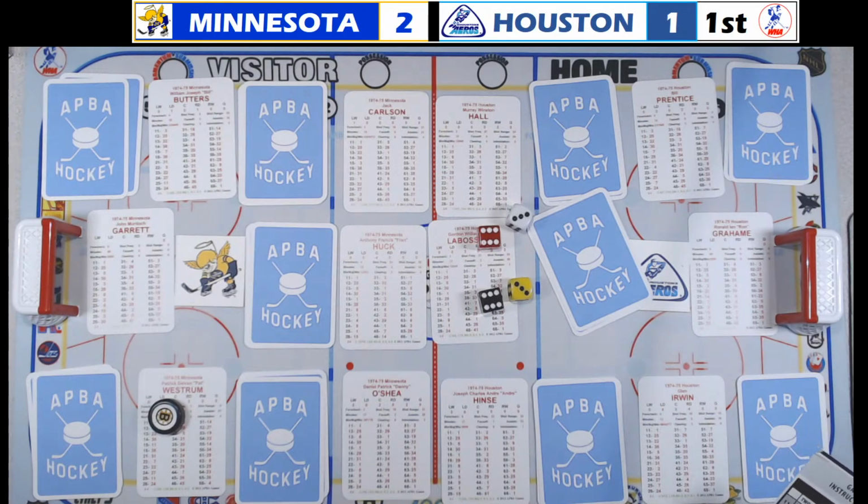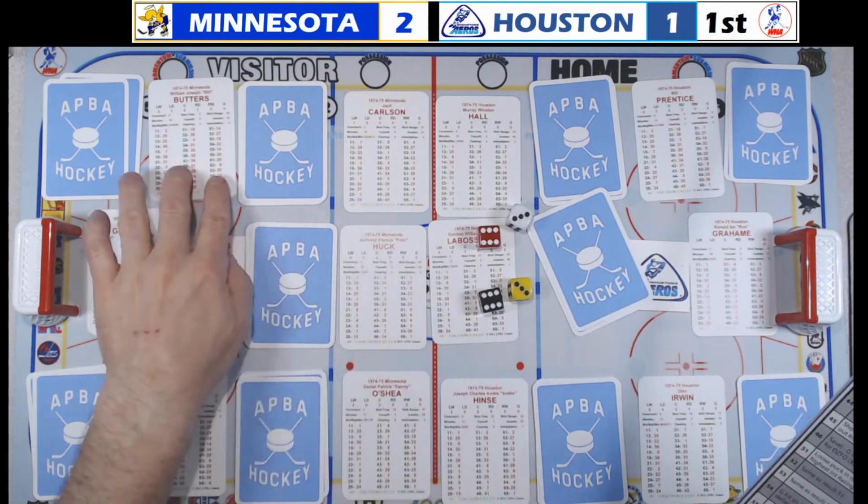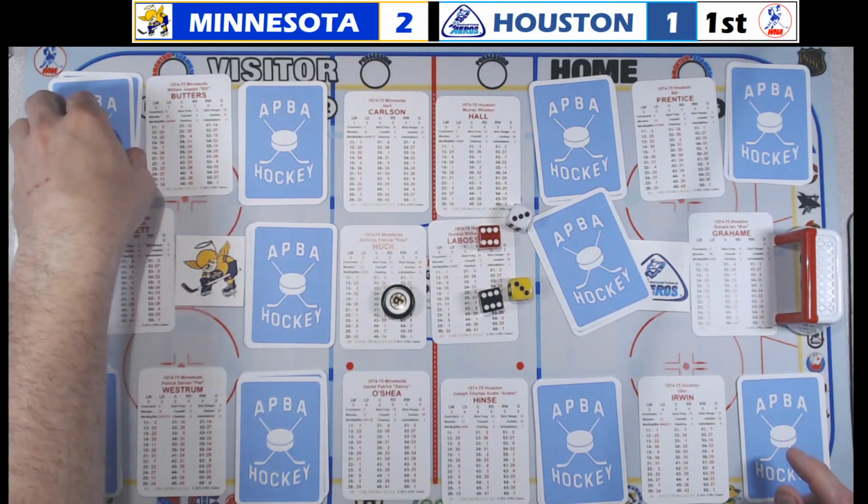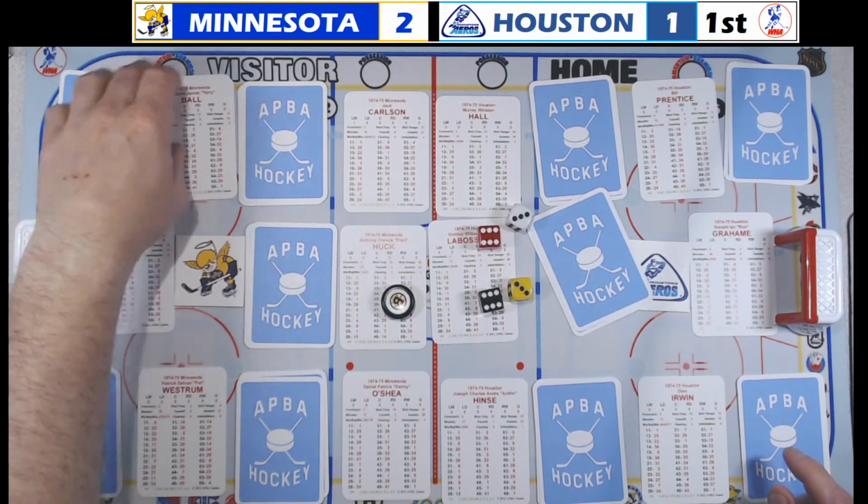All right, so we got a 9 and a 63. So let's see what the rare play chart says, shall we? The visitor left D loses a skate edge, and he's out for the rest of the period. So Butters, poor Butters, wipes out on the play, and he's going to have to sit out as he gets his skate fixed.